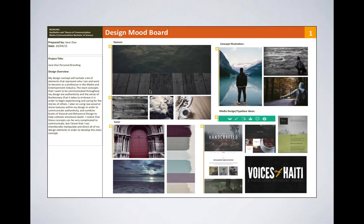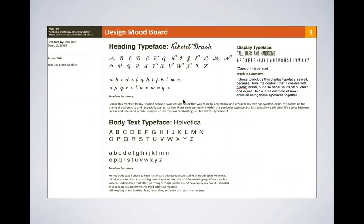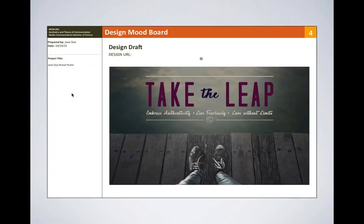And I use this particular student's work as an example. This is actually an older version of the assignment. You'll notice there's a little bit of difference in some of the information, but the assignment itself was the same. So just paying attention to what she's chosen in terms of imagery, textures and colors, creating the brand color palette, and selection of typefaces.